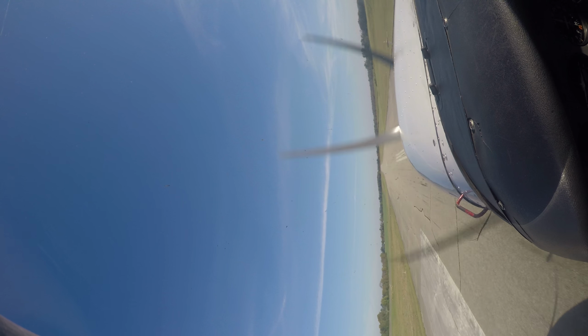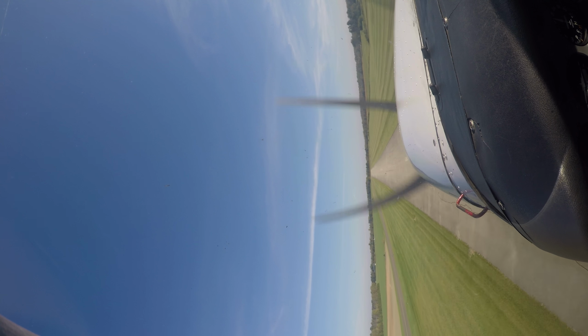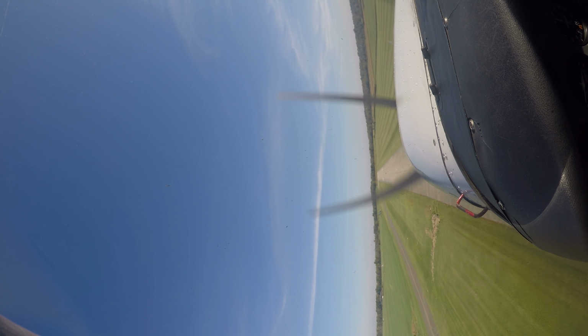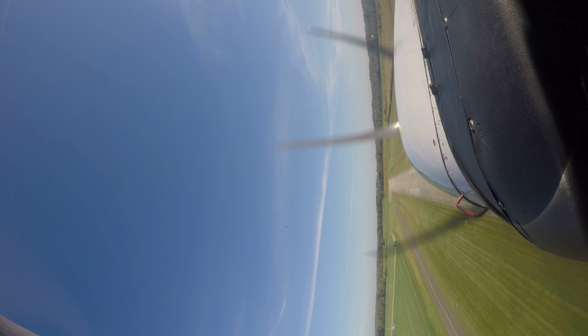There's our airspeed. Go ahead and put a little right rudder in. Climb rate is 75 knots.